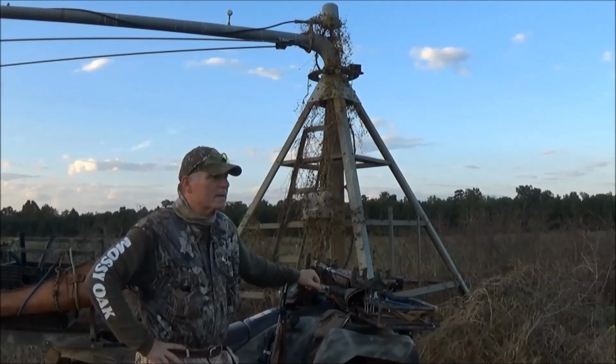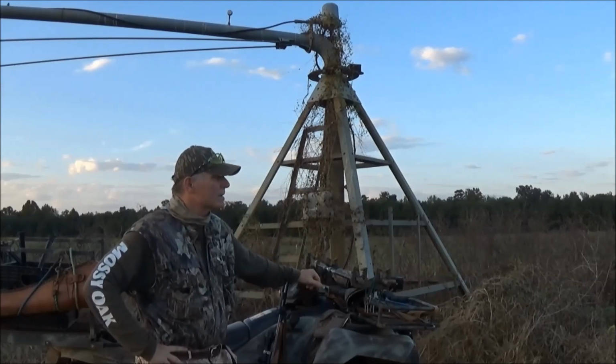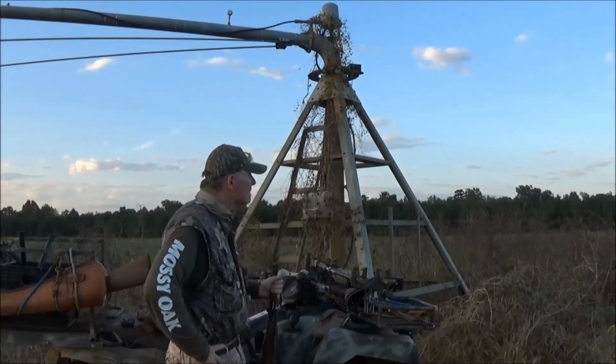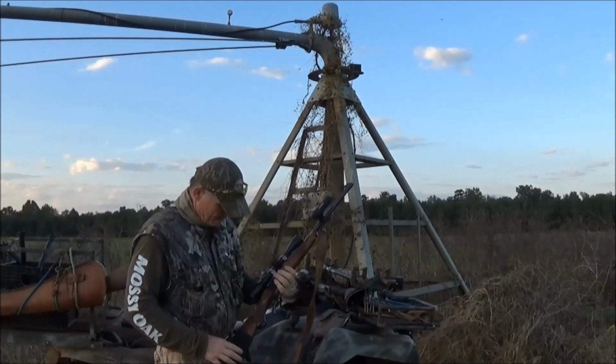It's early October down here in South Georgia. I'm gonna try to hog hunt this cut cornfield. I've killed a fair amount of them off here the last 2 or 3 weeks. I'm gonna use the 45-70, shooting 300 grain government loads.